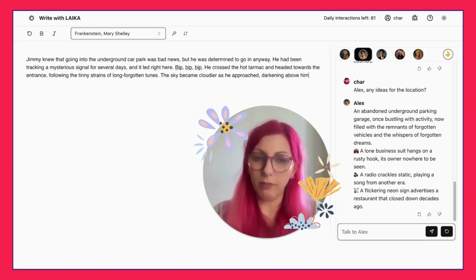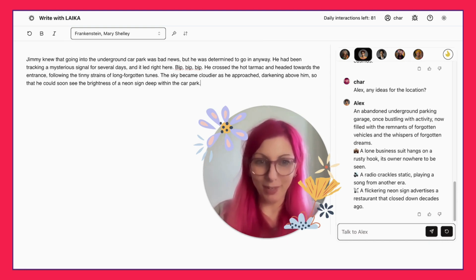darkening above him, so that he could soon see the brightness of a neon sign deep within the car park. Okay, I'm bringing back in that neon sign because I think that's going to be an idea about something that we can do there.